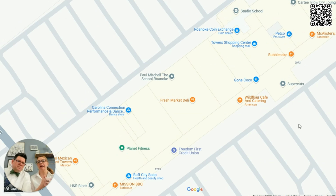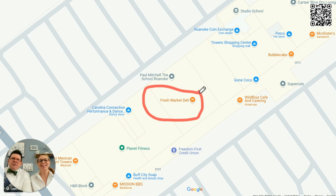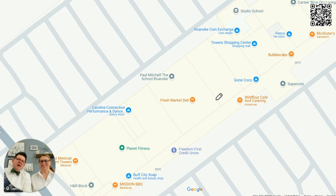There's Fresh Market too. Oh yeah. How could I forget Fresh Market? You go in there, and even if you don't need to buy something, just for the ambiance, you'll buy something. Yes, and great gifts too.